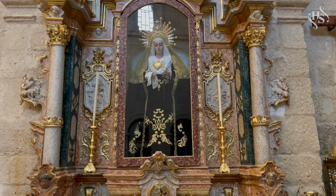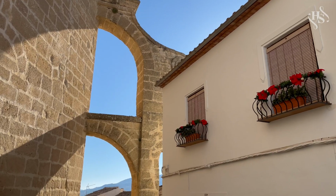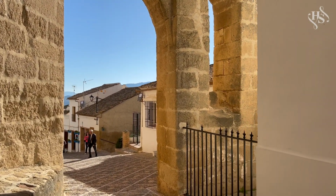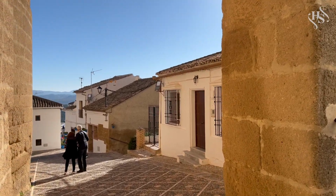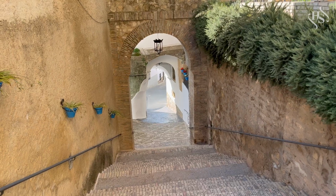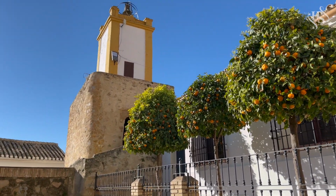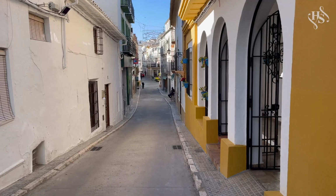In addition to its agricultural traditions, Iznájar boasts a growing reputation as a hub for ecotourism. The pristine environment surrounding the village offers numerous opportunities for sustainable travel experiences. Eco-lodges, guided nature walks, and birdwatching tours are becoming increasingly popular, allowing visitors to immerse themselves in the natural beauty of the region while supporting conservation efforts. This commitment to preserving the environment ensures that future generations can enjoy the same untouched landscapes.